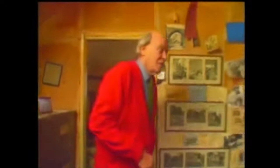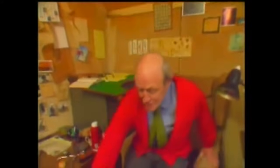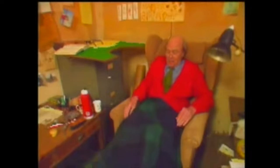You mustn't expect it to be tidy in here. It's never swept out or dusted, because no one's allowed to come up here to do that. I'm the only person who ever comes in to my little work hut.